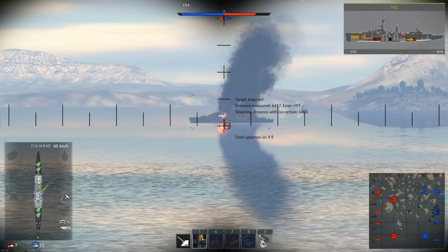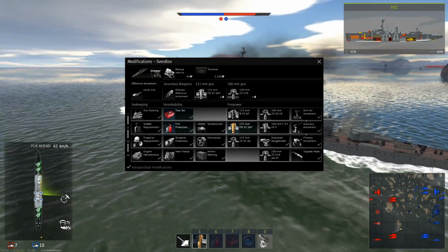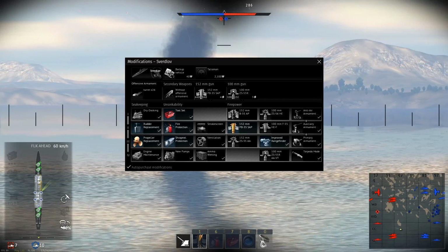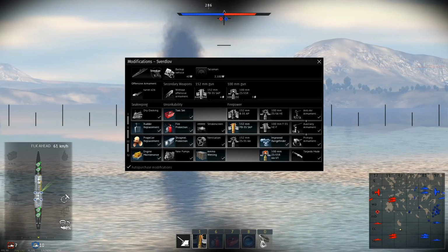For modifications, both are the same other than the Sverdlov's Torpedo Mode mod. The recommended order is Toolset, Fire Protection, 152mm PB35 SAP, Rudder Replacement, Shrapnel Protection, Propeller Replacement, Improved Rangefinder, Ammo Wetting, 100mm ZS55R AAVT, and Engine Maintenance.